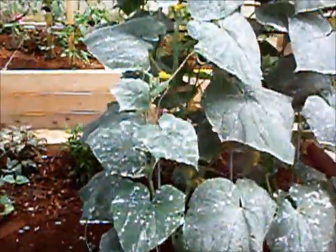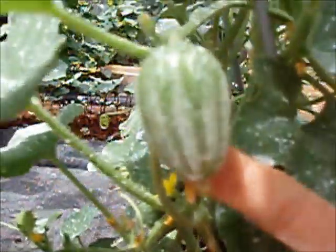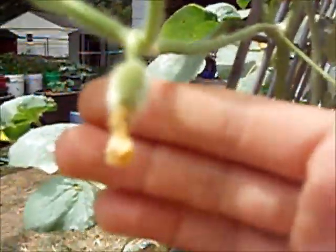I am getting some cucumbers started though. There are some on here. Oh, and I have melon started. I have to show you the melon I found. So I do have some baby melons coming in. There's another one trying to come in.